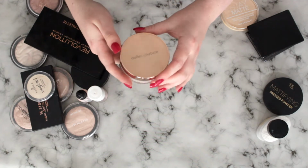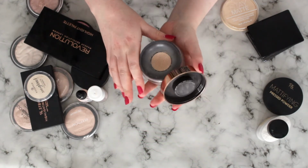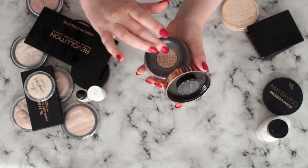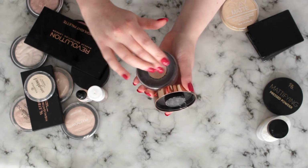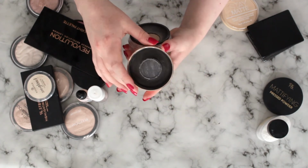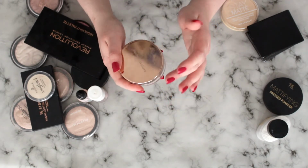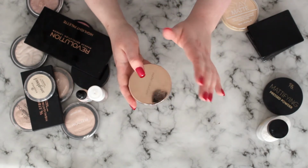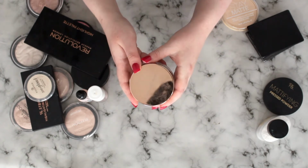This is the Nude by Nature Translucent Setting Powder. I love the packaging for this. So you just kind of tap this little mesh thing here. I'm not pressing it too hard because I don't want to waste a load of product. But when you tap it, the powder all comes out and it's really nice. I really like the effect that this has on the skin. It sets everything, but it's not too mattifying, it's not too dewy, it's just somewhere really nice in between, looks very natural. Definitely holding on to this one.